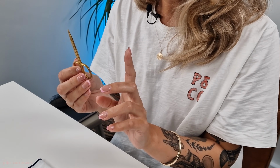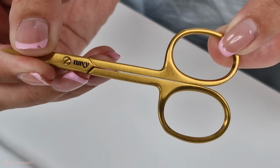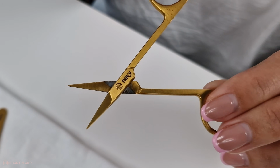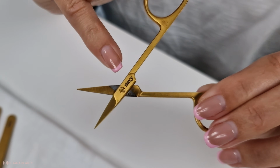So obviously spending £32 on some scissors, you would expect them to probably not tarnish as quickly as this. And these have already started to tarnish on the handle here, which I guess if you're using them every day, they're probably going to wear off. But after a month, I thought maybe they wouldn't wear off as quickly as that. And I don't think they work any better than my other scissors. I guess scissors are scissors, aren't they? So they only work as well as a pair of scissors. If they cut the hair, they cut the hair. But yeah, I probably wouldn't say these are worth as much money as what they are.